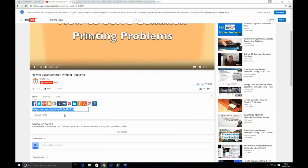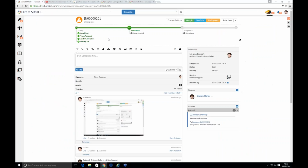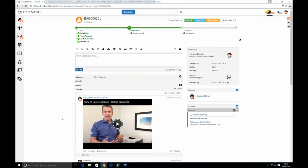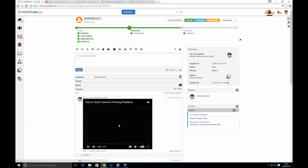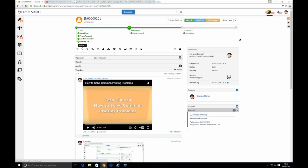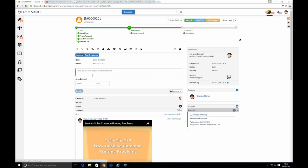So we can take the abbreviated URL from the share button at the bottom, or we can take the long URL across the top. And again, we can paste that directly into the ticket, and Steve will be able to watch that on the self-service portal, or again, his mobile. That will play from the ticket. There's no clicking into other windows or other systems. So lots of options there. Very easy to use, I'm sure you'll agree.